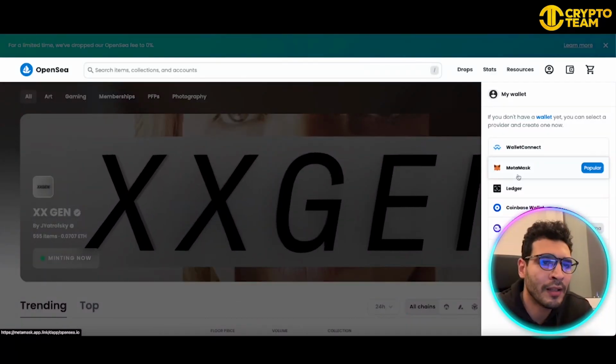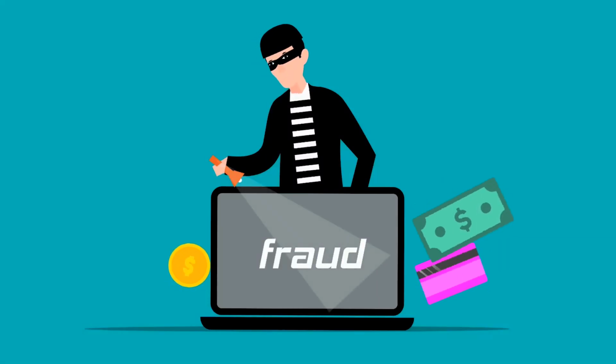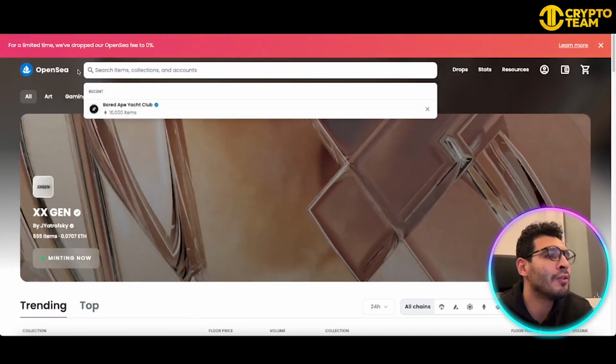MetaMask is popular, but I would say just make sure that you double check your security levels with MetaMask, because you know the past incidents with MetaMask. But generally speaking here it's quite easy, straightforward, and you can just dive into it.